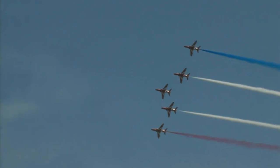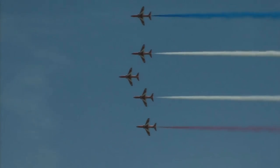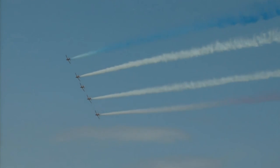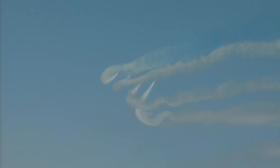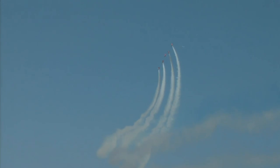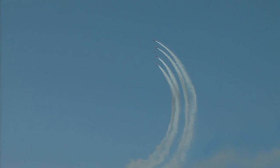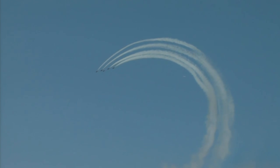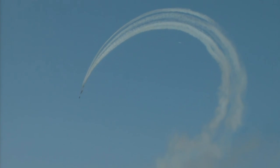And roll. On the far right of that Leader's Benefit shape is Red 4. He's Flight Lieutenant Ollie Parr, and he's a second-year pilot with the Red Arrows this year. He is a former Tornado GR4 pilot, but he has spent a tour instructing on the Hawk at Royal Air Force Valley on the Isle of Anglesey in North Wales, where we train our advanced flying students. The Python finishes to the left.